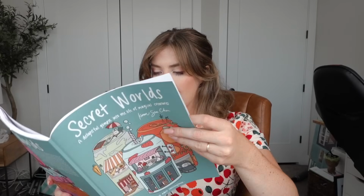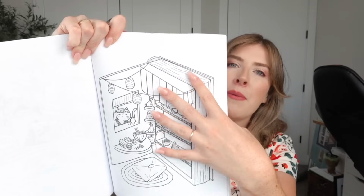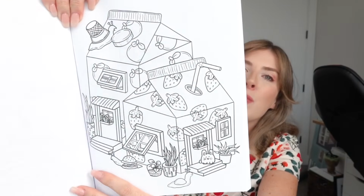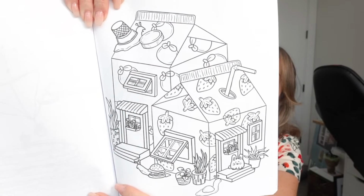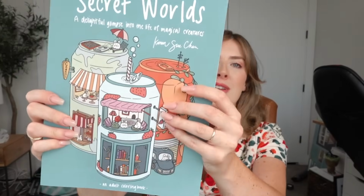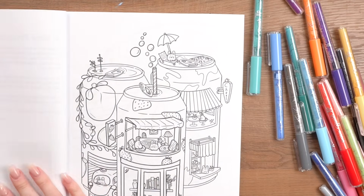So Secret Worlds is by Karen Sue Chen, and it basically is filled with coloring pages. You have like the book with the little stuff inside, milk cartons with like things that live inside the milk cartons, little suitcases with creatures and soda cans and things like that. I thought it would be fun to use our paint markers in this coloring book. This one is one I'm obsessed with, so we're gonna go ahead and do this one.